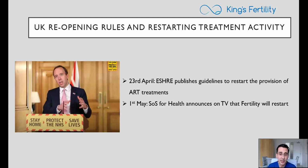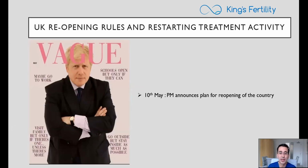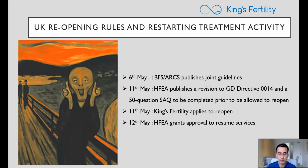On the 1st of May, Secretary of State Matt Hancock said that fertility will reopen very soon. And on the 10th of May, our Prime Minister said that the country is reopening. And in all fairness, there's a lot of criticism and a lot of discussion as to how much detail was given. But thankfully, the BFS and the RCS on the 6th of May came up with the guidelines that Jason has very nicely presented.